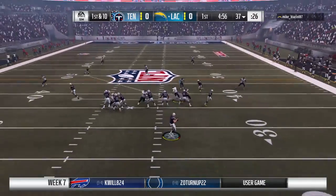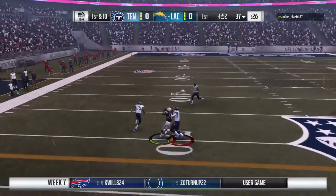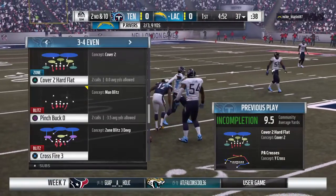They go play action here on first down. Rolling to his right. He couldn't quite hold it. Got hit. Ball pops out.